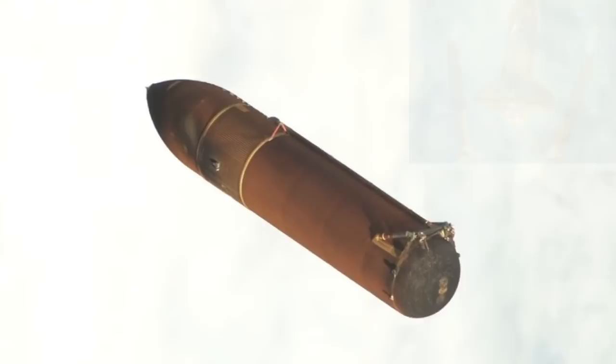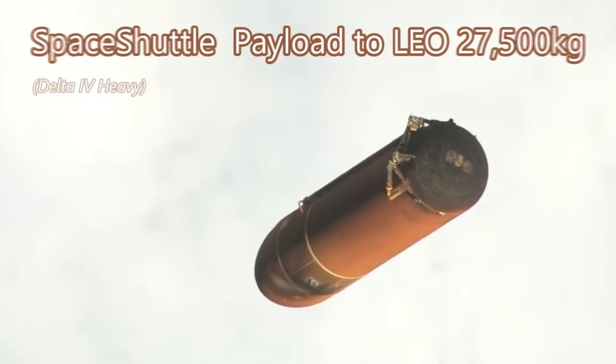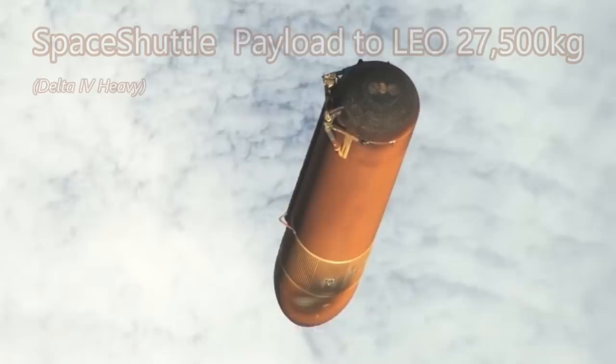To make the space shuttle work, they had to throw away this giant tank. And they had to have 2 large solid rocket boosters. This was all to get 27,500 kilograms of payload to orbit. That's about the same as the Delta IV, and a lot less than the Falcon Heavy. But it didn't have to be that way.